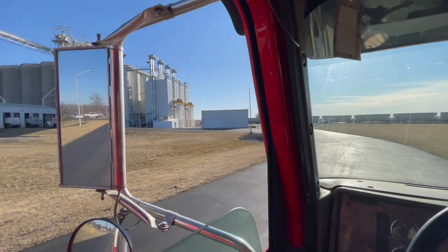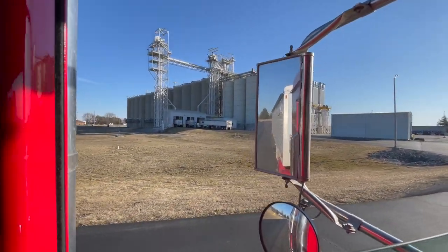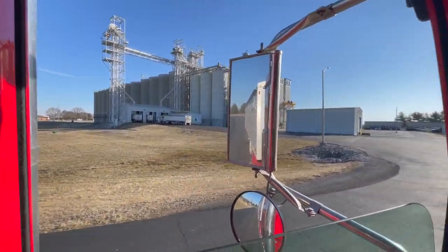Loaded down, heading back to Frito. You know, we're pretty fortunate to have Frito-Lay within 5-6 miles of our farm, because the only other handling facility they got is in Gothenburg, Nebraska. So we're pretty fortunate we got them right here. It was dead this morning, and now we're going to be waiting in line on pit two.